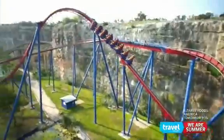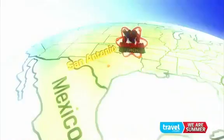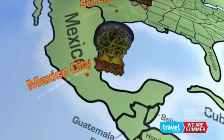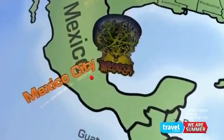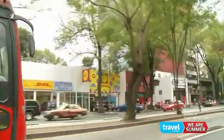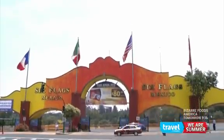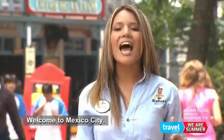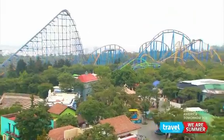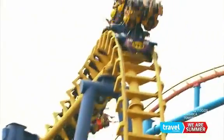Superman takes the lead, but will a final challenger emerge and outpower the Man of Steel? To find out, we head to Mexico City for a supercharged coaster fighting for first. Mexico City, Mexico. Home to the largest theme park in Latin America, Six Flags Mexico. Bienvenidos a la Ciudad de México. This 110-acre park is home to 47 rides and attractions.